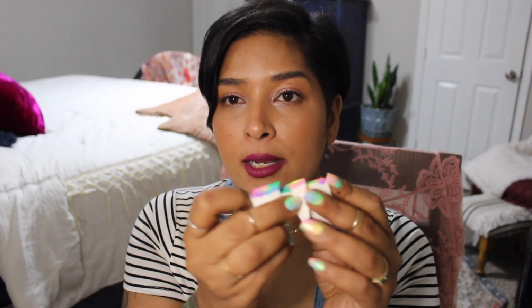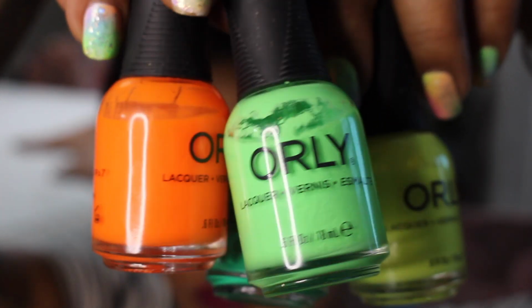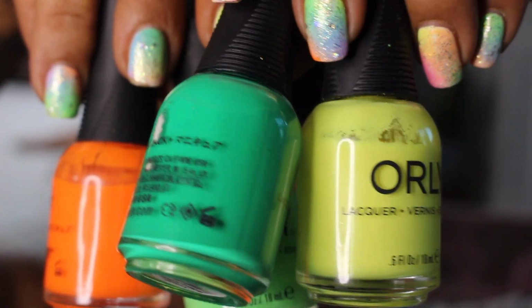And then on my little sponges, I grabbed just 3 sponges and then kind of alternated colors on all of these. I did a combination. Let's talk about the 4 Orlys that I used. So I combined Plastic Jungle, which is a Kelly green from the summer collection this year. I also added the Neon Yellow, which is Oh Snap. This is from last year's summer collection. So is So Fly, which is the lime neon green, and then Melt Your Popsicle, which is an old school polish. This is a neon orange.